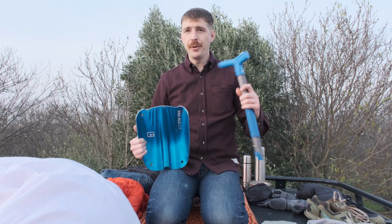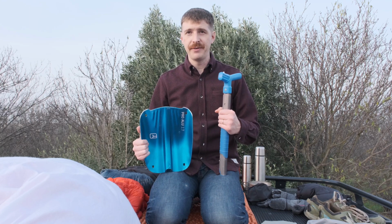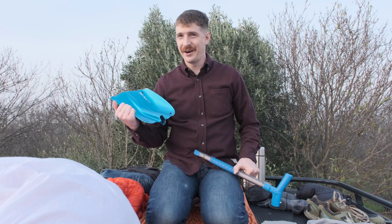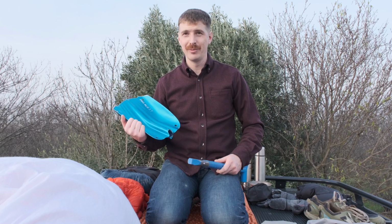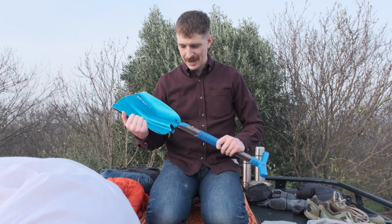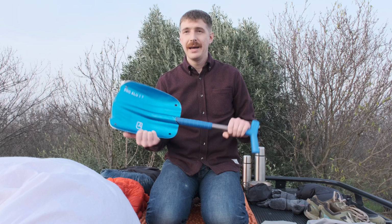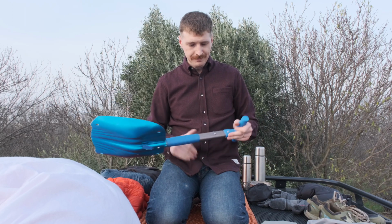Okay, the final piece of equipment for avalanche safety is the shovel. Again, Ortovox, they're an absolute leader in terms of avalanche type gear. And this shovel, it's collapsible.